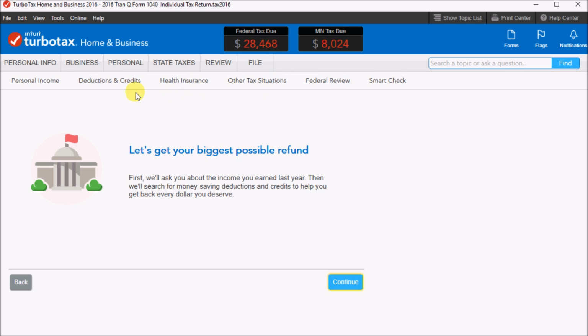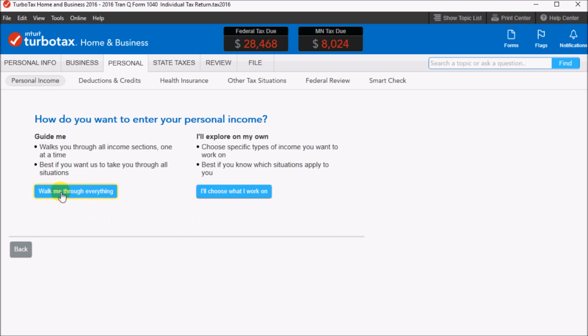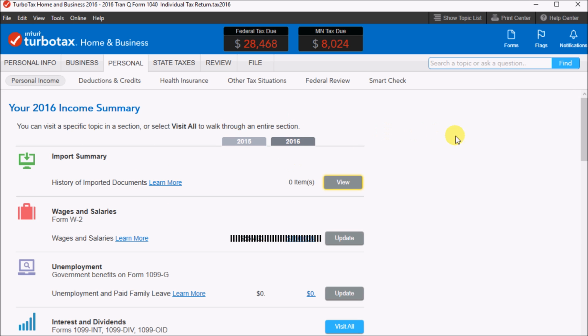And for Robinhood, Scottrade, E-Trade, what we want to do is go into personal income. Do the walk-me-through-everything option. It will ask you questions and make it really intuitive. It's like someone's talking to you directly. But since I've done half of mine already, I'll just go and choose. Then it'll show all of the options, and then I can choose.